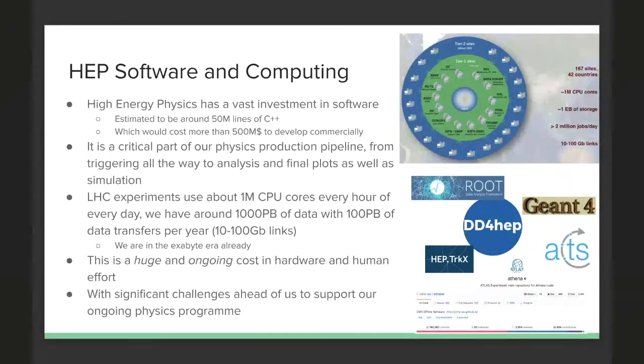Of course, it's critical for all of our physics, from triggering all the way through to the final plots that we make. And the LHC experiments are on the scale of using 1 million CPU cores basically every hour of every day. We have about an exabyte of data already, and roughly 100 petabytes of data transfers per year. So we're really at a huge scale in terms of science. This is a huge and ongoing cost, and of course we have all of these challenges ahead to support the physics program to come, not just the physics program that we have today.